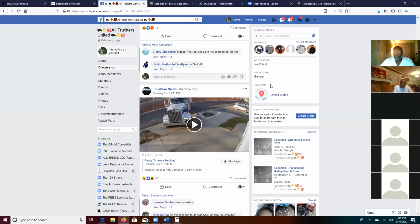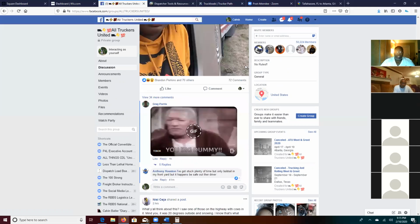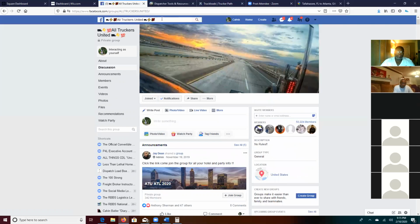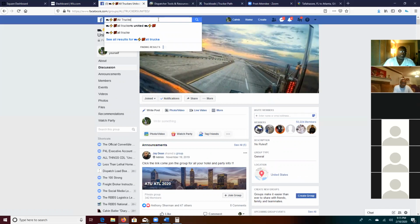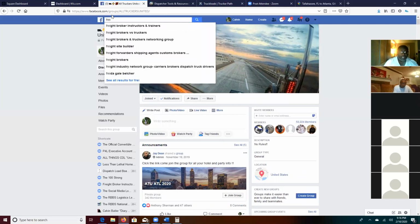Now, if you want to find groups that are in your industry, basically what you're going to do is go up here and click where it says search. If you want to look for groups or pages, ideally you want to join groups to start off with, and you want to create pages. You want to join groups and you want to create pages. So let's say you're looking for groups that are about dispatching. Hold up, freight. So there's another type of dispatching too. Y'all know that, right? So freight dispatch.